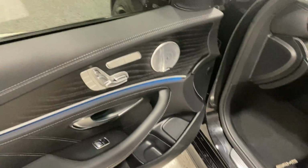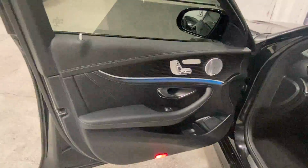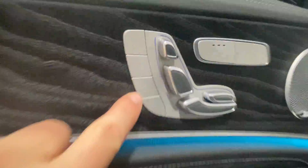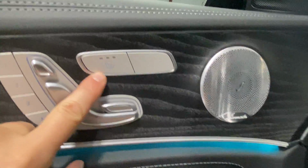Moving on to the front passenger, much of the same. You can see that. All your power adjustable settings for your seats, as well as the memory buttons. Heated Burmester, ambient lighting, backlit AMG entry sill plates. Further adjustments on the seat are available for the bolsters and lumbar. On the drivers you've got 2 sets of bolster adjustment.